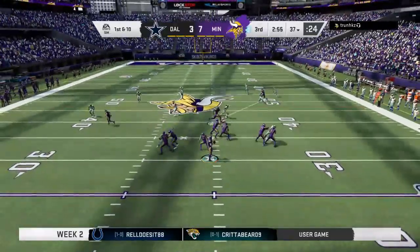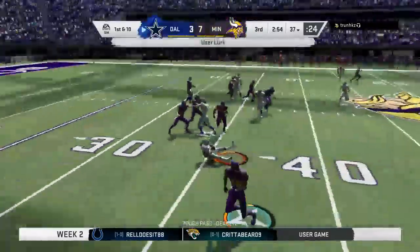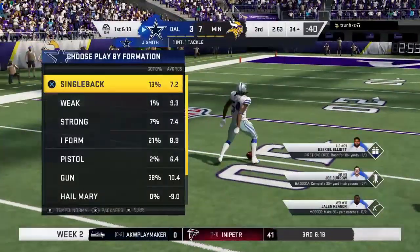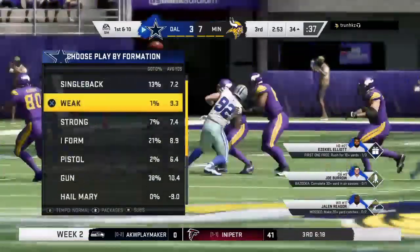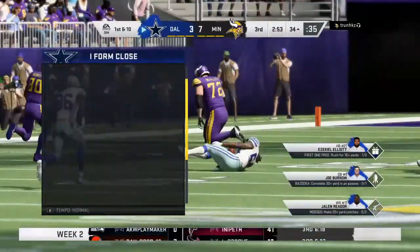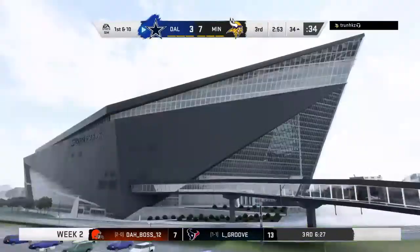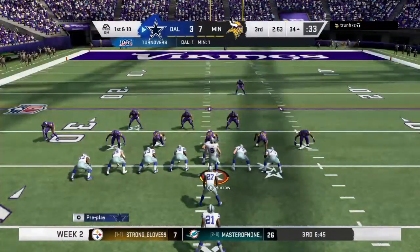A first down throw for Brissett. Into heavy traffic, and it's intercepted. Picked off by the linebacker, Jalen Smith. And his guys are going to take over at the 34-yard line. From the 34 now, here's 1st and 10.